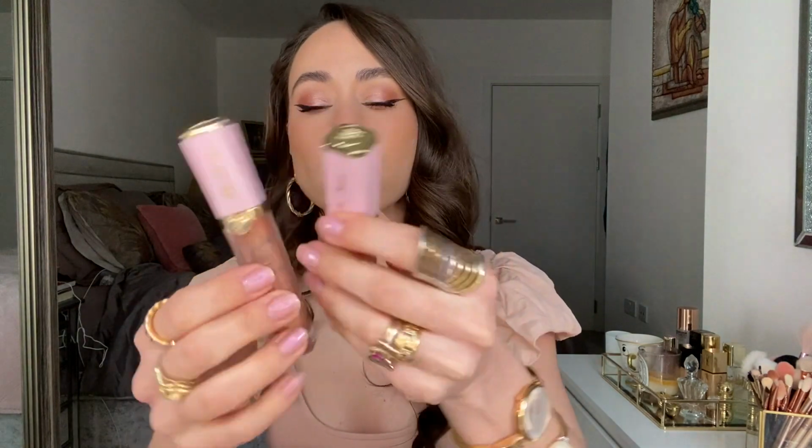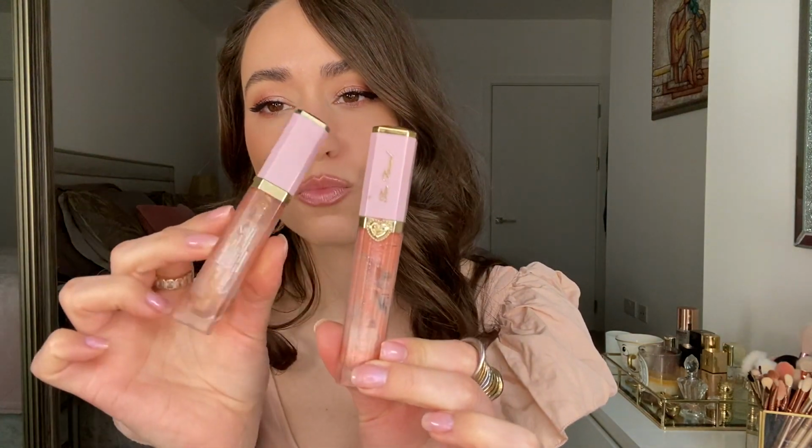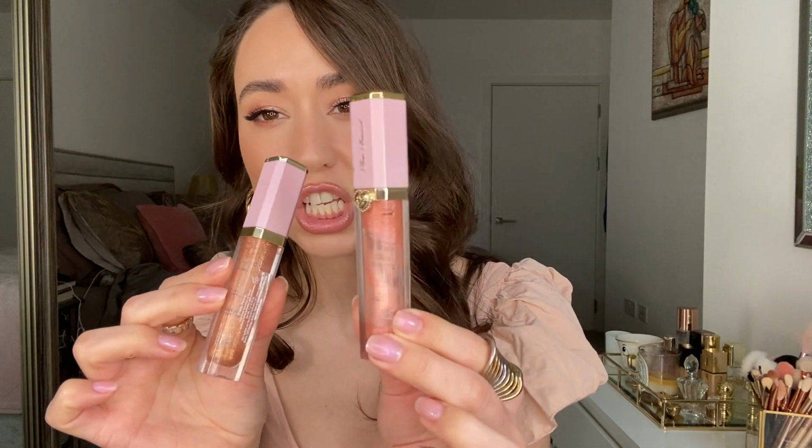So let's finalize with a couple of products for the lips. I have two lip glosses here from Too Faced. And let me see, what are they called? They're called High Shine Sparkling Lip Glosses. And I have one in the color Pretty Penny and the other one in the color You Up. That's a funny color. They're both super pretty. This one is more like a golden one. This is more like a peachy color.